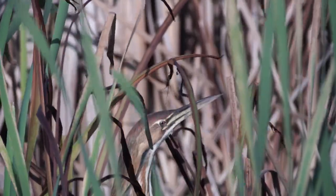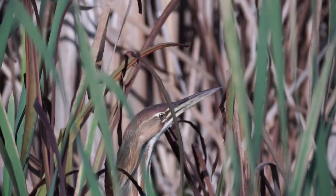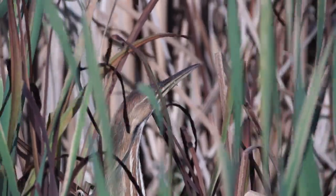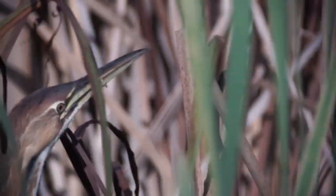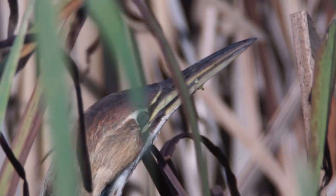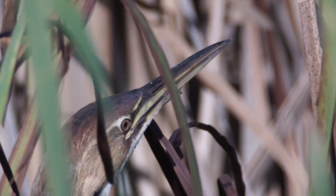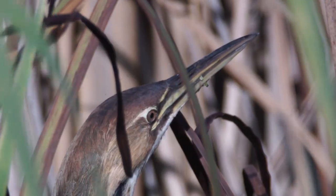I'd have a hard time finding it if I didn't know where it is. Even though I'm looking in the right area, I would have a hard time finding it with the naked eye, but I've got the camera on it now, so we're able to see it. We won't stay with it forever. Now, in the spring, we saw one that was hunting and successfully catching fish. But this is still a nice surprise here on November 2nd.